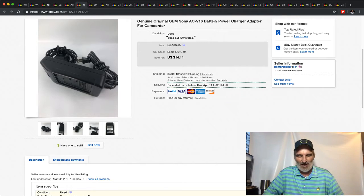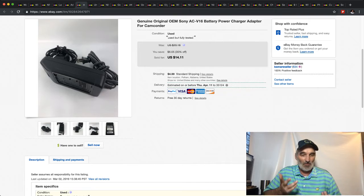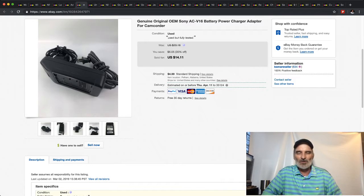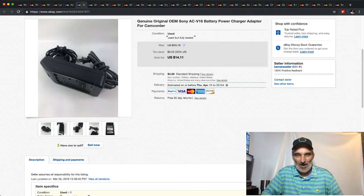I've never had any luck parting camcorders out. There are too many small pieces. So I just ended up selling this by itself. I think I paid $4.99 for the camcorder in a carrying case and the power supply. It also had a couple of cables that I can use with another camcorder. I think this went with an 8mm. I pick up a lot of 8mm cameras. Got $14.11 plus $4.99 shipping, so that's right at $19.